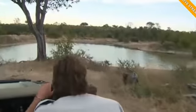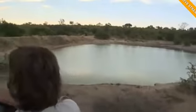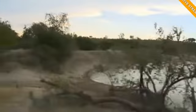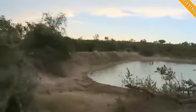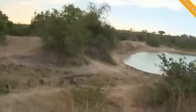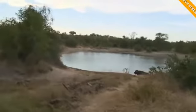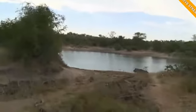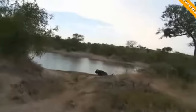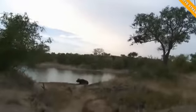No buffaloes. No wonder the flies are after us. Oh no, they are. Just didn't see him there. Poor guy, all by himself. He must be bearing the brunt of the flies at the moment. I'm going to move around so we can see him. There he is. Lone buffalo bull.